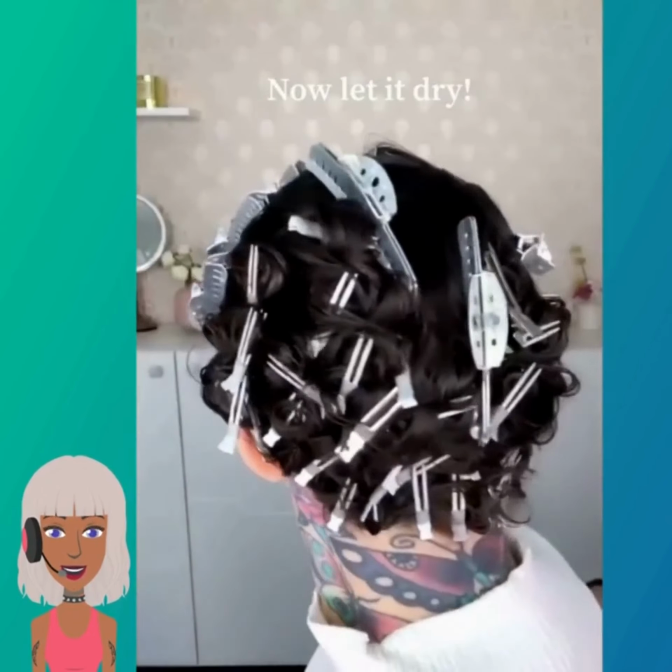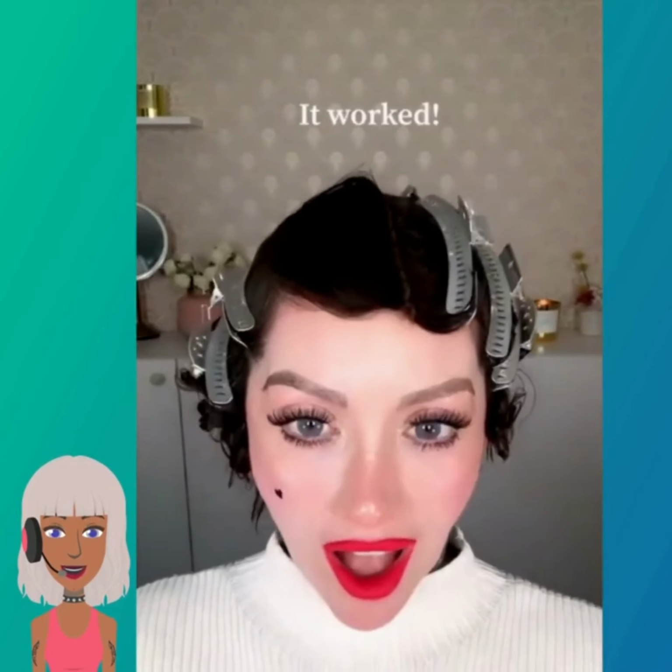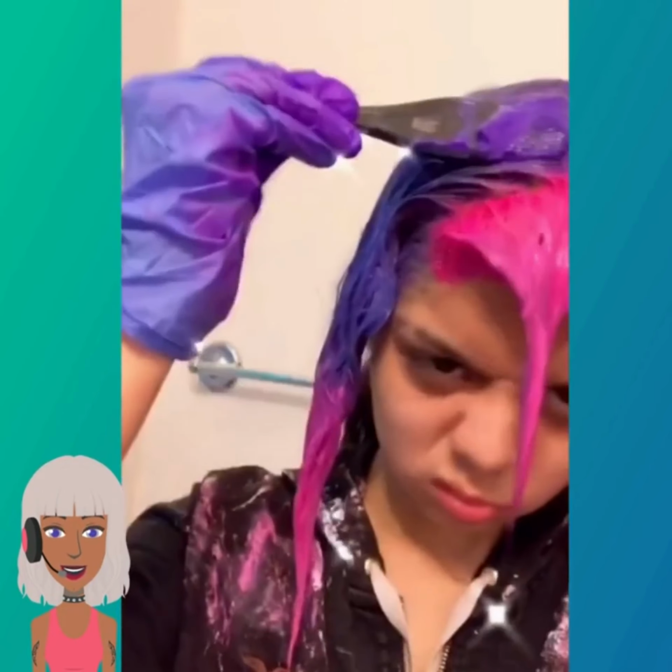So she did pin curls in the back. And she's got like the retro makeup going on too. Ooh. Came out so pretty. Yes. That would be great for like Halloween if you want to like rock that type of costume out. 1920s flapper girl. So then we have someone dyeing their hair purple and pink.